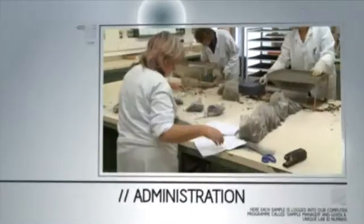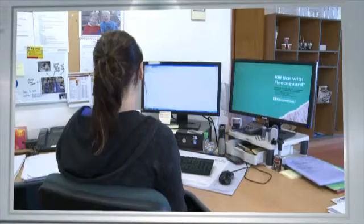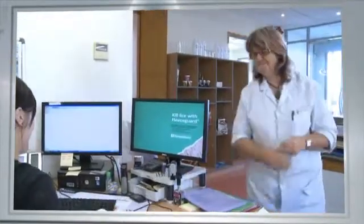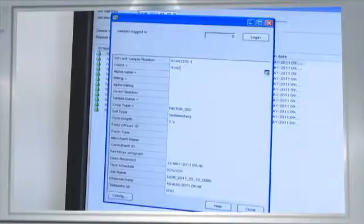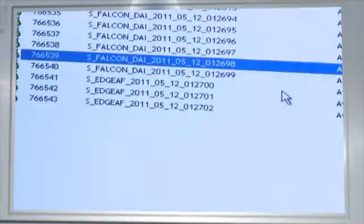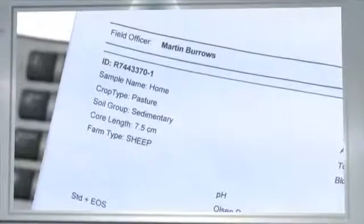The proper administration of samples is vital in ensuring relevant information is fed back to you in a timely fashion. To achieve this, the soil submission forms you filled out and sent along with your samples are taken to the administration area. Here, each sample is logged into our computer program called Sample Manager and given a unique lab ID number.